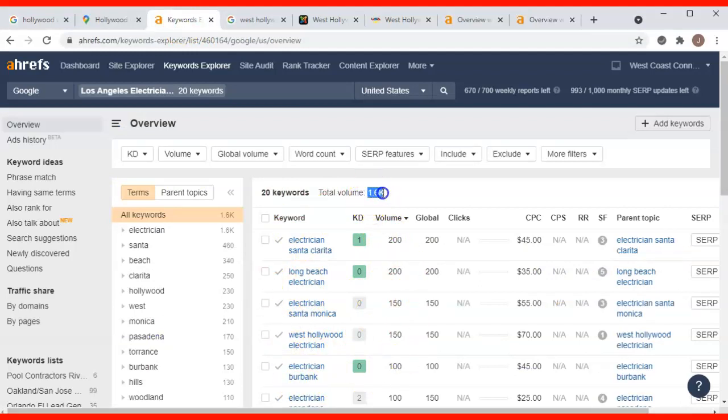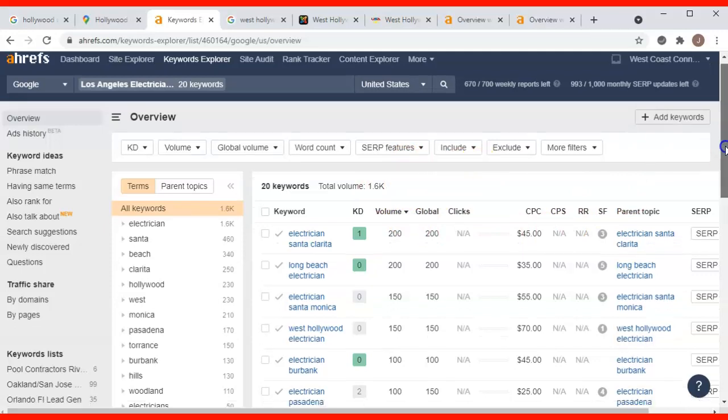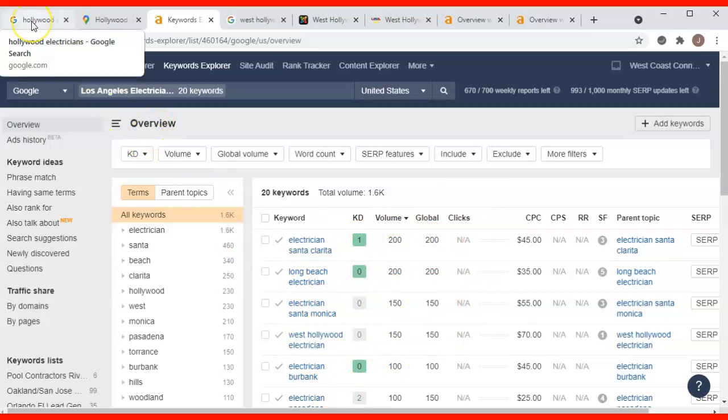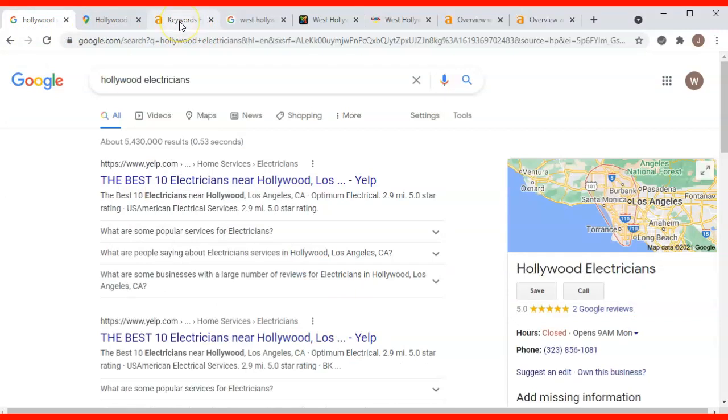I mean, we're looking at 1,600 searches a month, and even if you can just get 1% of that, that's 16 new customers every month. And if you rank high in any one of these keywords, you're definitely going to get more than 16 customers a month. Long Beach electrician and electrician Santa Clarita, if you can get in those top 3 spots, you could probably figure on getting anywhere from 30 to 50 customers per month. So there definitely is volume there, and definitely ways that you can attract customers. So that would be my first tip.